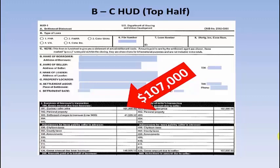Student sold it for $107,000. On the HUD statement, the buyer is on the left side and the seller is on the right side. So the student's sale price is over here, purchase price is over here for the buyer. What I wanted to show you was, and I didn't put an arrow to it, look at the amount of closing cost. This buyer paid $41,000 on a $100,000 property.